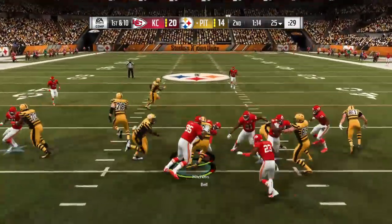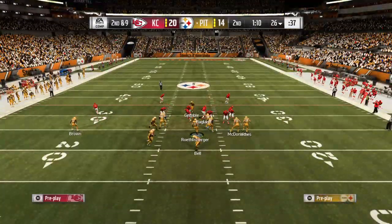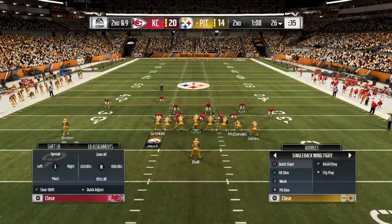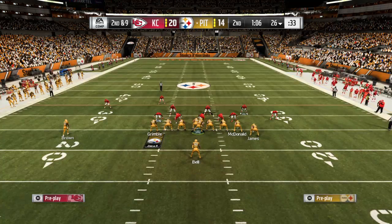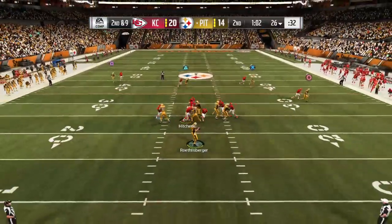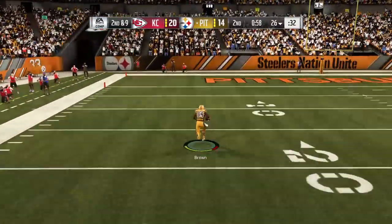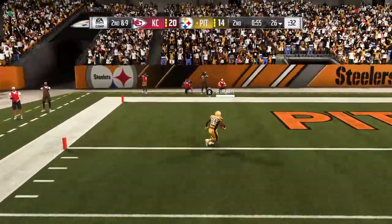They'll start the drive with a carry by Bell. And he'll get this one up to the 26. Just a yard on the pickup there, and it'll bring up a 2nd and 9. Roethlisberger got to get his guys to the line as quick as he can. Now it's Roethlisberger. He's going to go for a big play downfield. It's caught inside the 25.